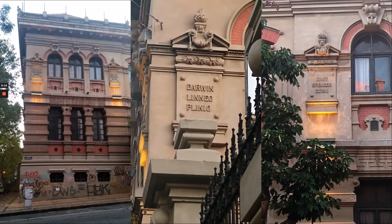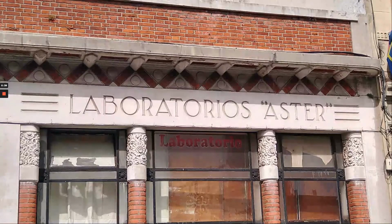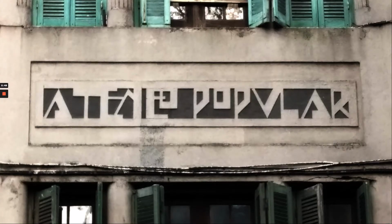The gas company, the Java, the first high school in Montevideo from 1911. And it has panels with the names of different important people in the history of science and literature and culture in general. Some other interesting and beautiful examples of lettering on the facades on the 1920s. We have this one in particular I like very much, very Art Deco, and it's from the Ateneo Popular, a cultural center run by the workers of the clothing industry.